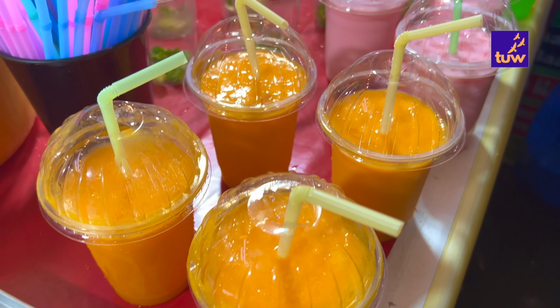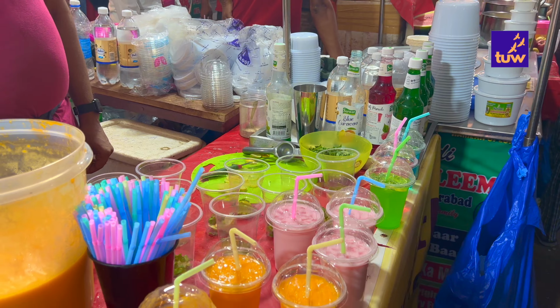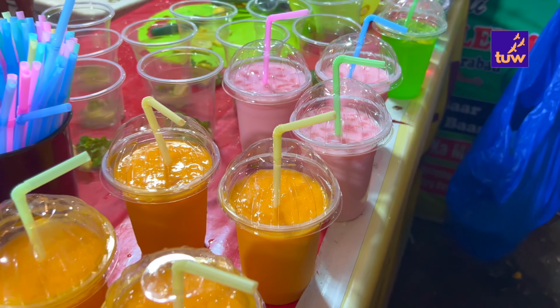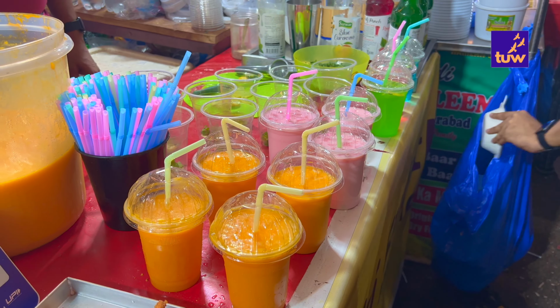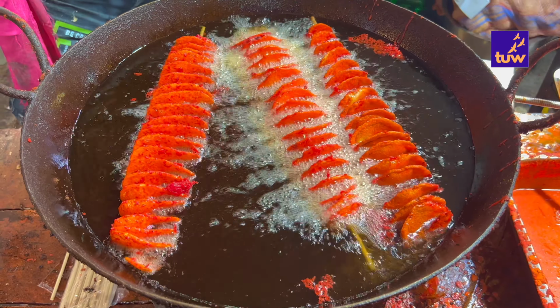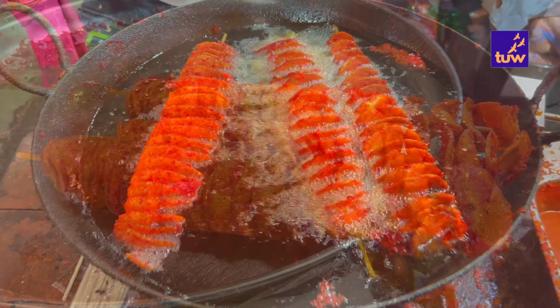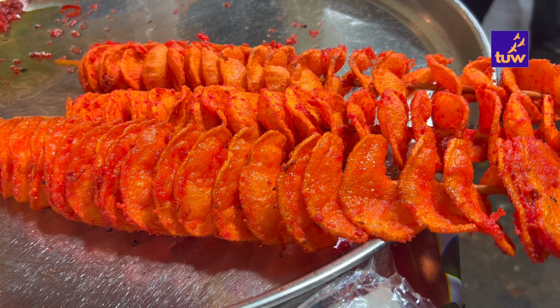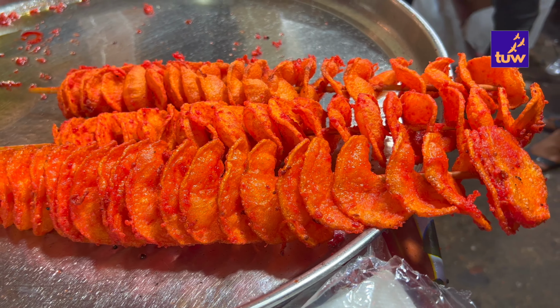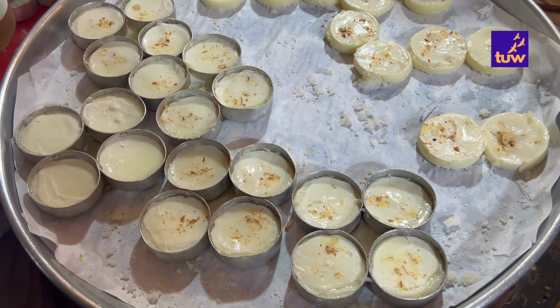Non-veg lovers can hop on to some egg rotis, rolls, fried chicken wings and some Mohabbat ka Sharbat, while veg guys can opt for the fried potato twisters. The sweet and savory kheer is smooth and creamy. You can give it a try.